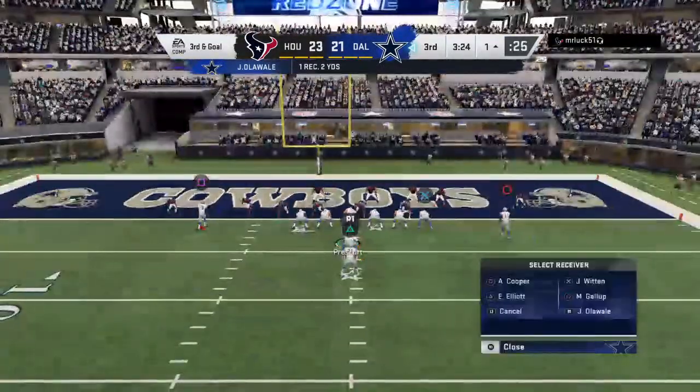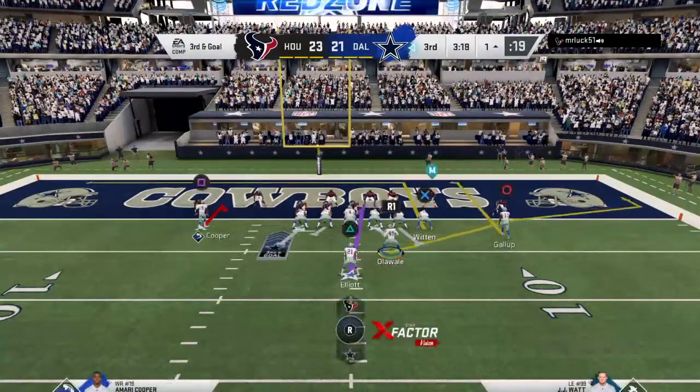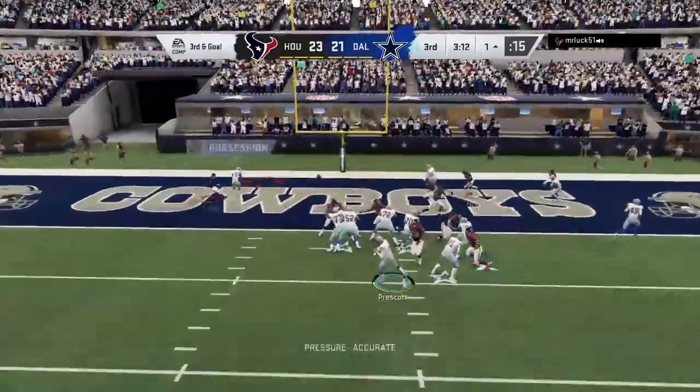I wouldn't be surprised to see the next step in utilizing this position is to actually utilize more of a scat back in this spot. Because we saw the catch there, right? He made it, but he's a bigger, stronger guy, maybe not quite as elusive as maybe someone else you would put there.